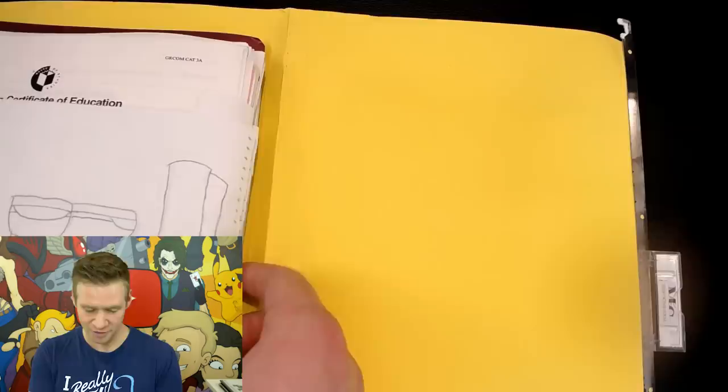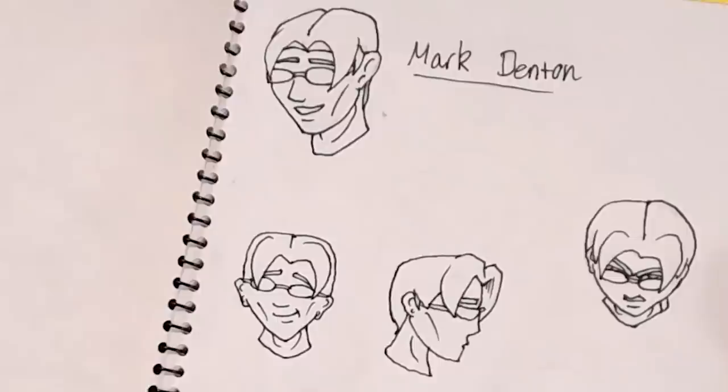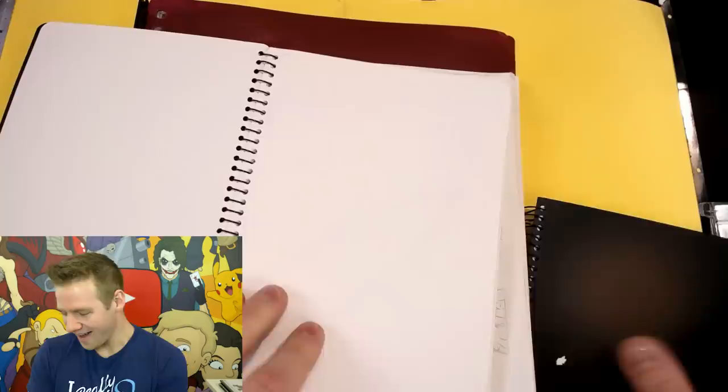So now we move on to 2003 at age 13. So these are sketchbook, there you go. JAZZA'S sketchbook. All right, Mark Denton. He's still hanging around. Shade, Balthor Denton. Oh God, it's the same last name. Naming characters was never my strong suit. I had the same habit with sketchbooks then as I do now.